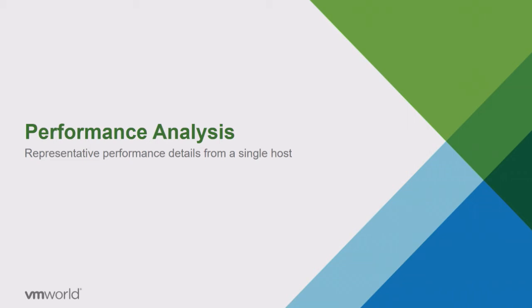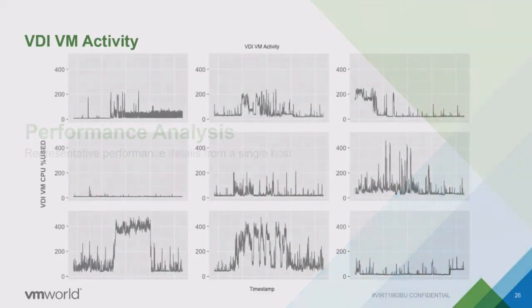So what we've done here to make this story a little bit simpler is to narrow in on a period of about an hour to demonstrate what the interactions are between the VDI VMs and the cycle stealing VMs that Wayne just described. So let me take you through this.